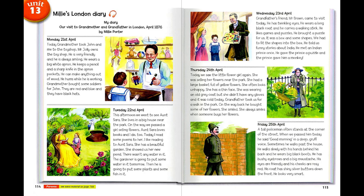She has a beautiful garden. She showed us her new pond. There wasn't any water in it. The gardener is going to put some water in it tomorrow. Then he is going to put some plants and some fish in it.